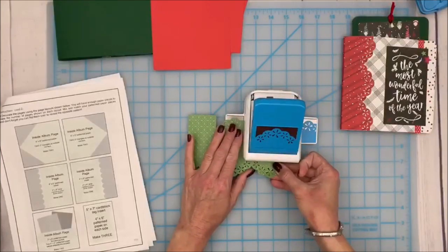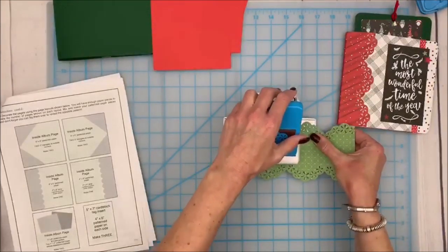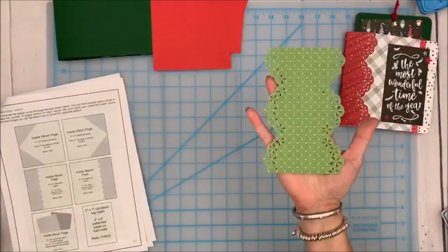Move it to one side. Then move it to the other side. Oh, that might look a little weird. Oh no, it wasn't too bad. Okay, phew. All right, so that's what it will look like.